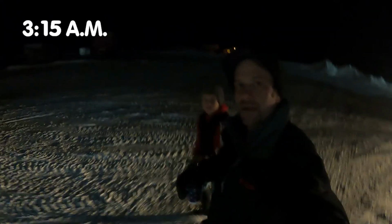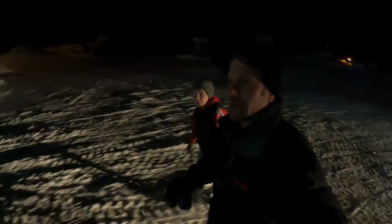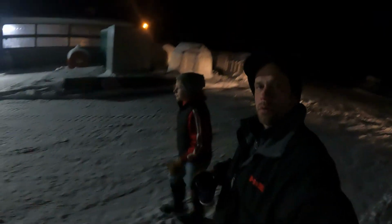Morning. It's about 3 o'clock. Actually, it's about 3:15 by now. But we are here on Saturday morning getting ready to feed cows. So we're going to show you guys how we do that. This morning it's probably pretty close to 20 below zero. Probably colder than that with the wind chill.